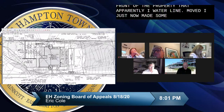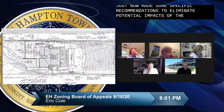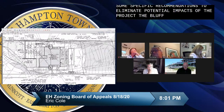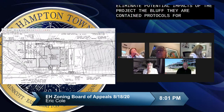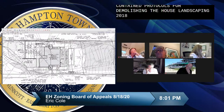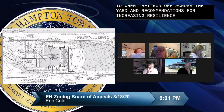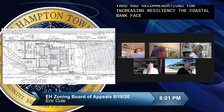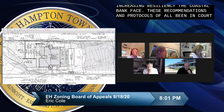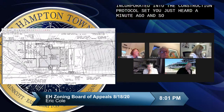Additionally, I made some specific recommendations to eliminate potential impacts of the project to the bluff. They contained protocols for demolishing the house, landscaping to eliminate runoff across the yard, and recommendations for increasing the resiliency of the coastal bank face. Now, these recommendations and protocols have all been incorporated into the construction protocols that you just heard a minute ago. And so I've been very pleased with that.